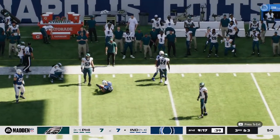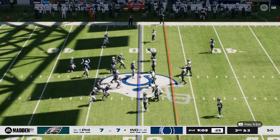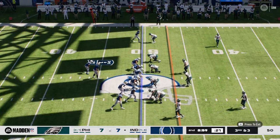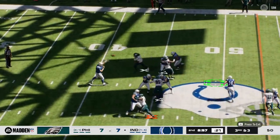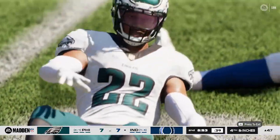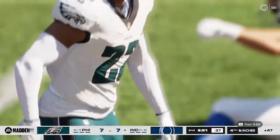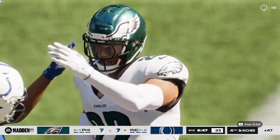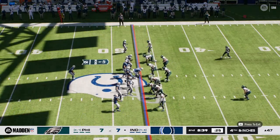And a gain of 4 gets him right to the midfield stripe. 3rd and 3. That's a gain of 5. Brings on the midfield stripe, they'll look to throw. That's complete to Bruce. And he's just going to be short here, barely. Maybe by a half a foot. It'll be 4th and inches. It's now 4th down and less than a yard.